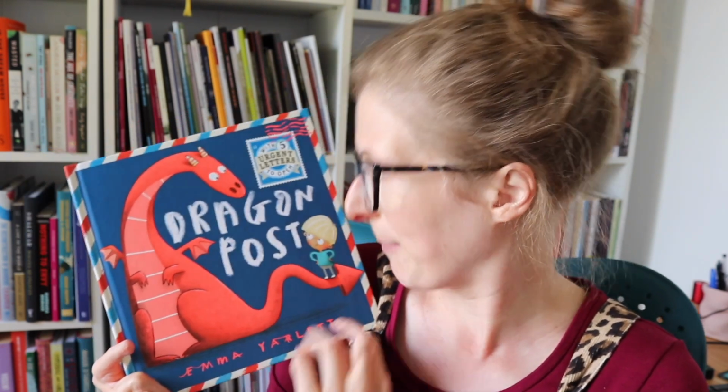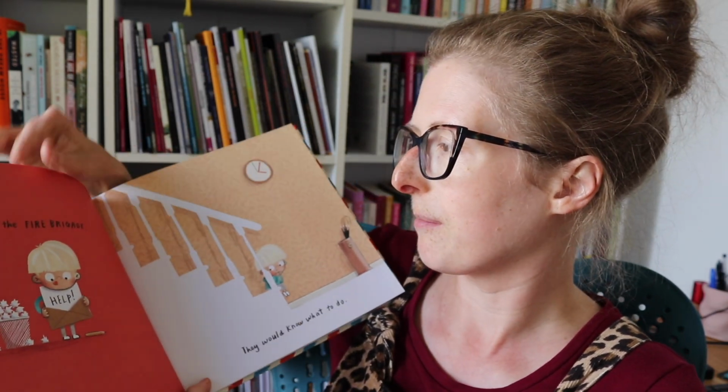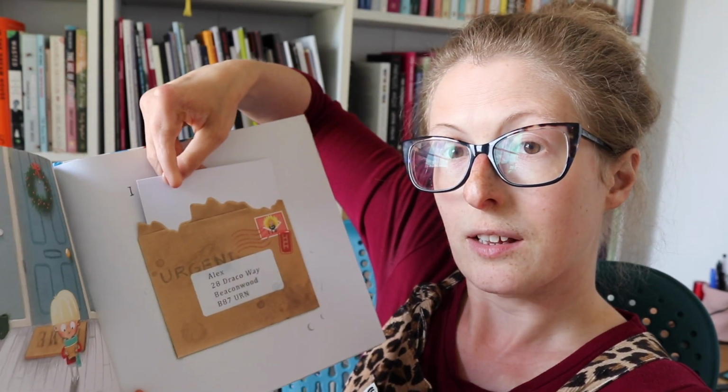It's ridiculous. This is by Emma Yarlett, and it is about a boy who suddenly finds that he has a dragon, and it set fire to things, so he wrote to the fire brigade to ask for help. And the letters are in here, and you open them, and then you can read them. Again, not doing a great job of showing you, but yeah, actual letters. This is a very tactile book for slightly older children, and I think it is a lot of fun. I would say it's really good for reluctant readers actually, because it's so interactive.